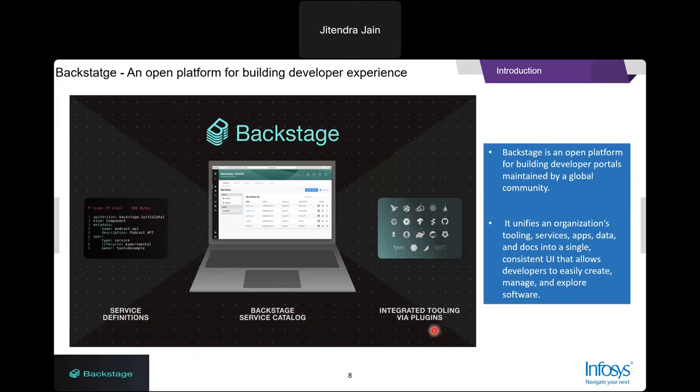And it integrates tooling via plugins. This is another area where Backstage is leading. There are 100-plus open source plugins available in the Backstage marketplace, which you can integrate based on your business need, right? This point is very important: it unifies an organization's tooling, services, apps, data, and documents in a single consistent UI, allowing developers to create, manage, and explore software. That's the power of it. You can typically manage everything in your organization, and of course, developers can even build on top of it, okay? So with that initial description, let me move forward.